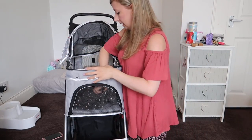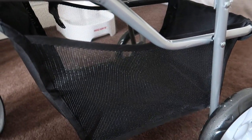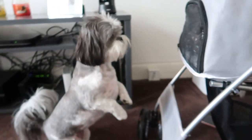But this just sits in here. So this is a basket underneath, as you can see, and I like to just put wee bits and pieces. So like, I had my bag of things under there, and I had my coat under there, I had juice, I had bottles of water under there.